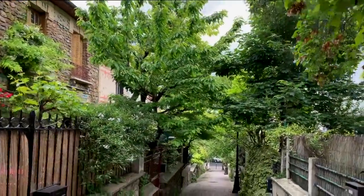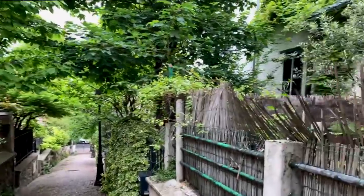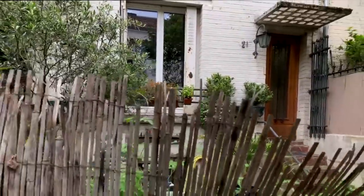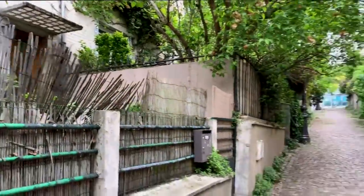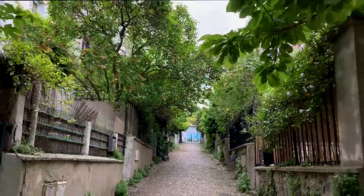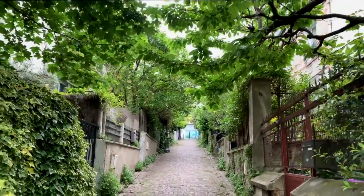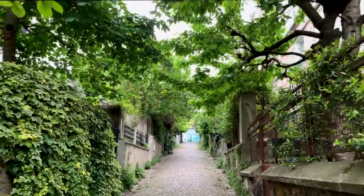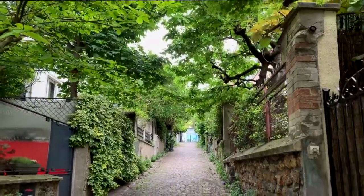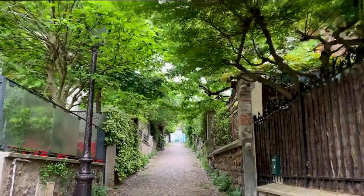People got it good here. Practice my walking backwards skills here. Backwards and downhill at the same time. I like to keep myself challenged during these videos. Look at this, it goes on and on. There are around 20 of these alleyways all next to each other, and you can spend an entire afternoon or morning. Always peaceful.